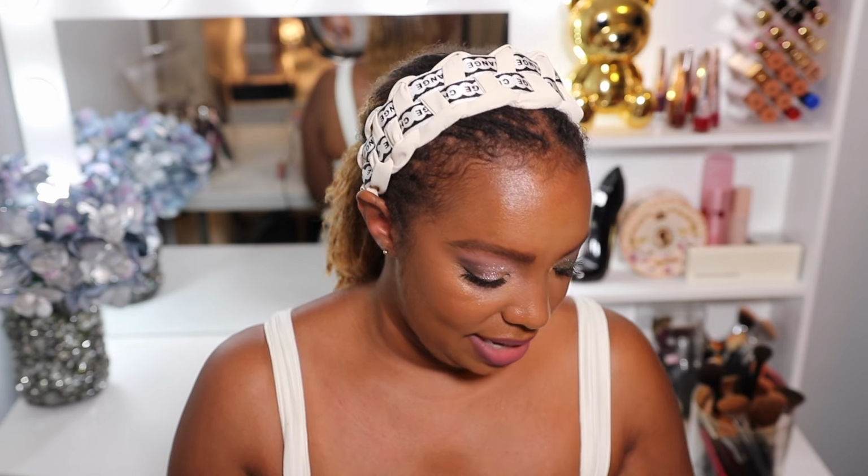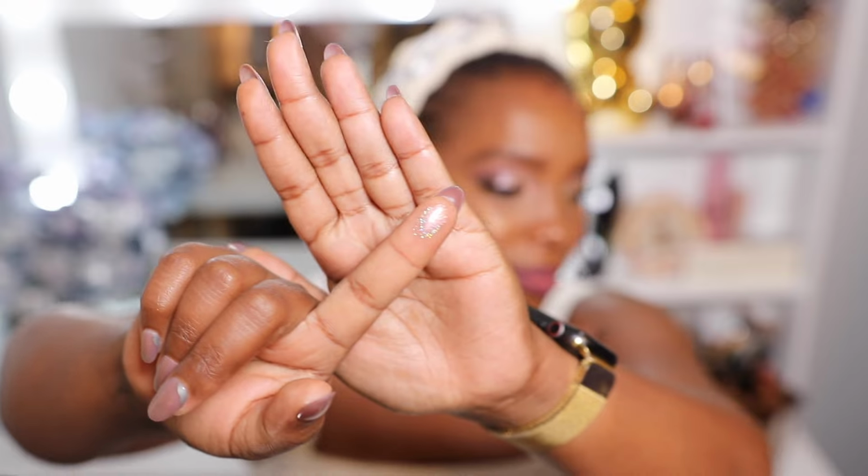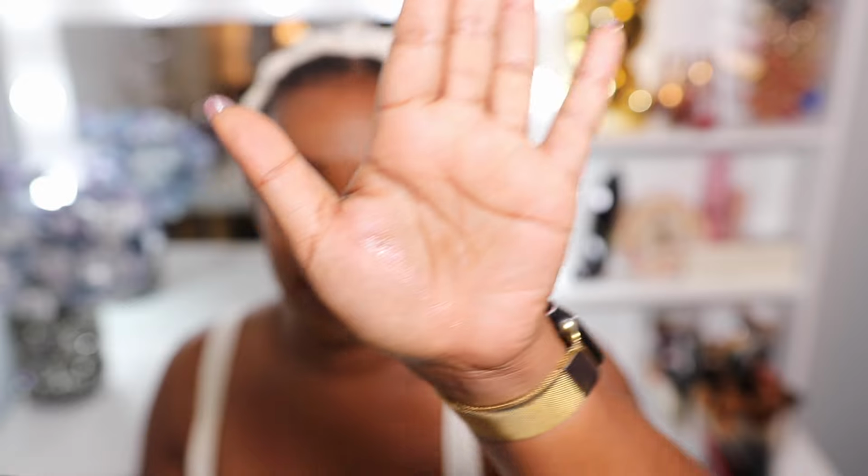And then you can tell that these two are different formulations because that one is not as sparkly, but it's more like a topper. It has yellow and some blue flecks in it as well. It's a really pretty shade. So there it is on the hand. You can see it's not a hugely pigmented shade, but on the inner corner, of course, with the glitter glue, it's going to work out very nicely. Of course, you saw me use my tried and true glitter glue by NYX to help these shades adhere.